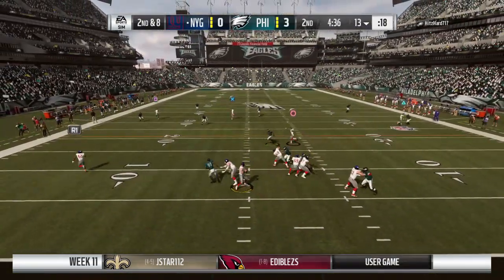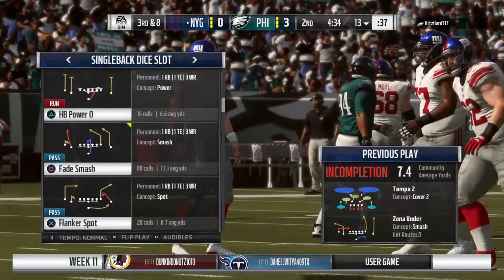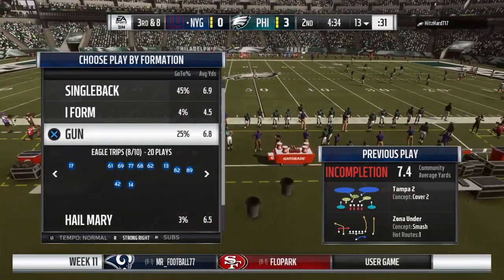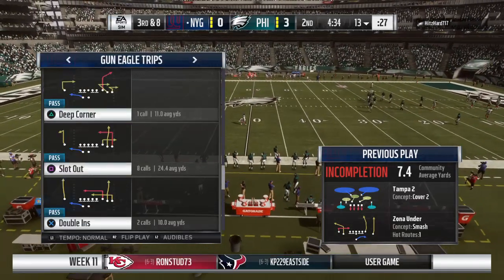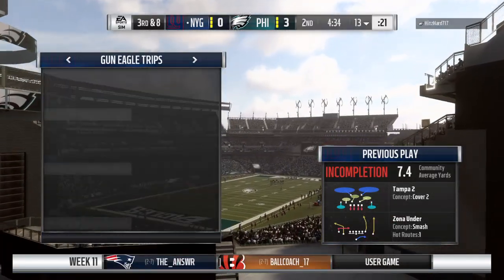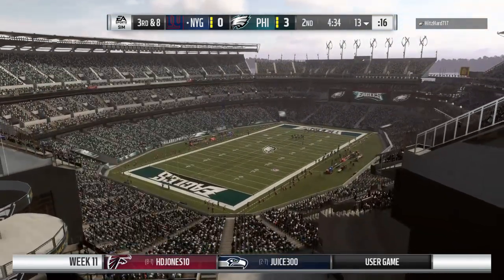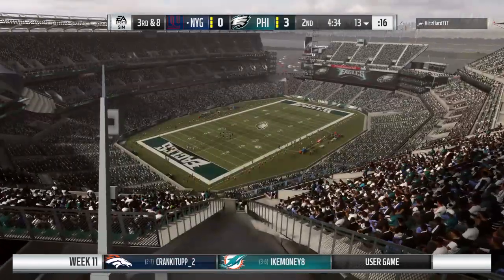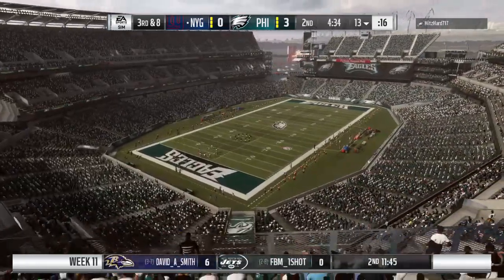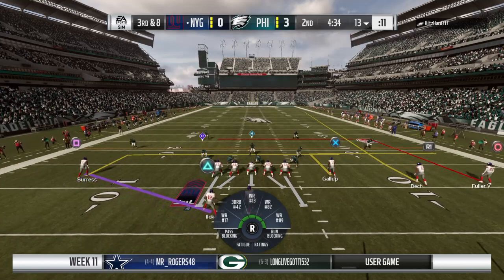To throw here. And this is incomplete. Let's face it, perfection is something we all chase, whether it's playing this game or whatever we do. Hard to attain, but that's what they were searching for as that pass goes incomplete. So the failure to connect on 2nd down, that leaves them staring up here at a 3rd and 8.